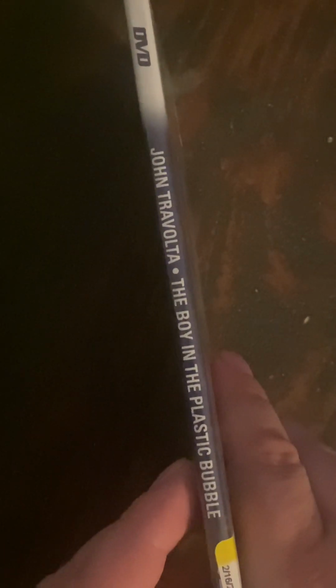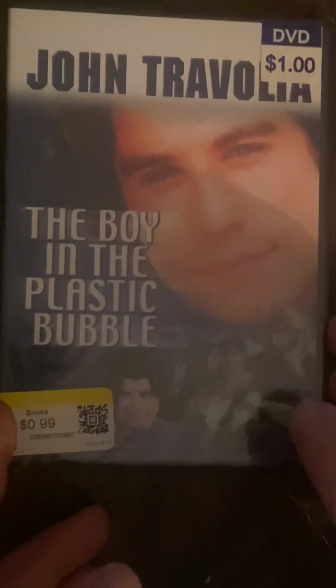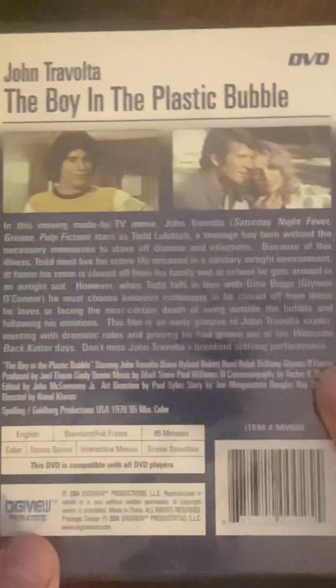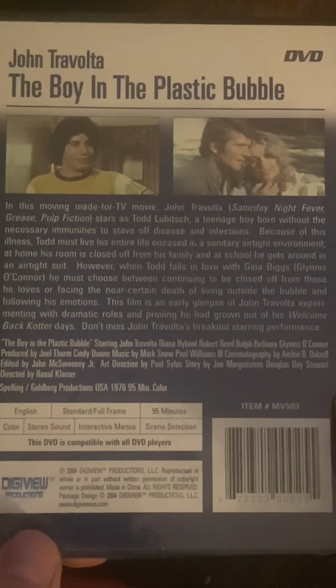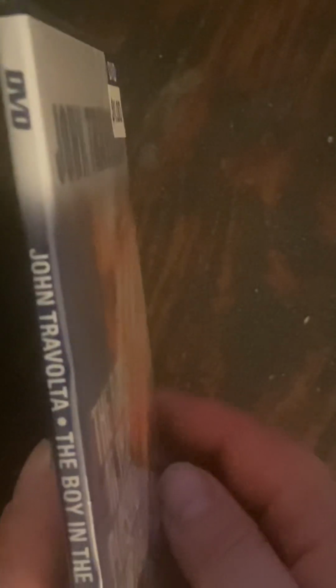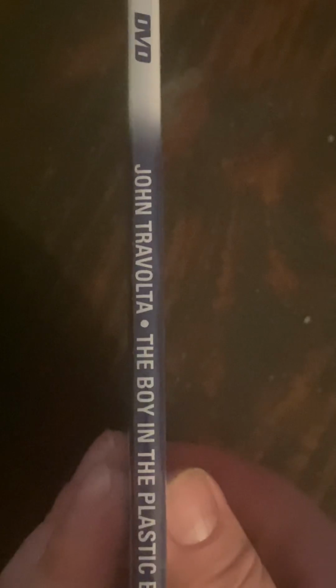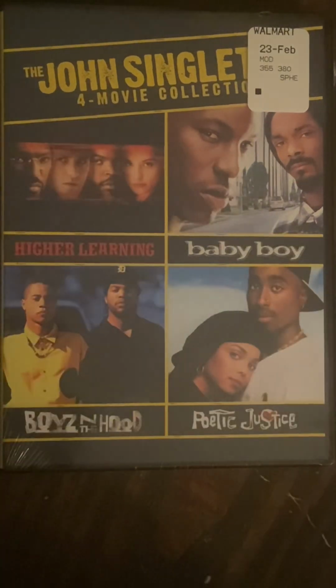But as you can see, it is a thin DVD. So I found this at the Goodwill too. It's unopened though, so I knew it was in good condition. That's a plus, but I'm not a big fan of slim DVD cases like this. But the one good thing about this, if all the movies were like this, it would save so much space. So that's the only thing I could say that would be a plus, having that. I have heard about people buying slim DVD cases and putting all their movies in it to save room. It's a pretty cool idea.